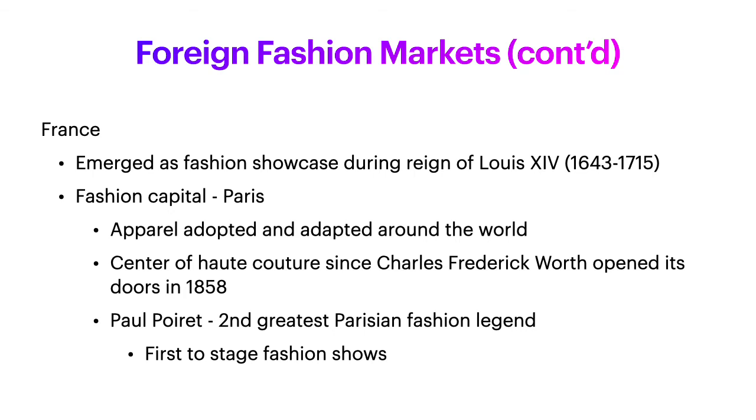France. New fashion is born in Paris. Apparel that is seen there is then adopted and adapted around the world. France emerged as a fashion showcase under Louis XIV from 1643 through 1715. So, Paris is the fashion capital. It's the center of haute couture since Charles Frederick Worth opened in 1858. Paul Poiret was the second greatest Parisian fashion legend. He was the first to stage fashion shows and to have perfume, accessories, fabric design, and interior decor.